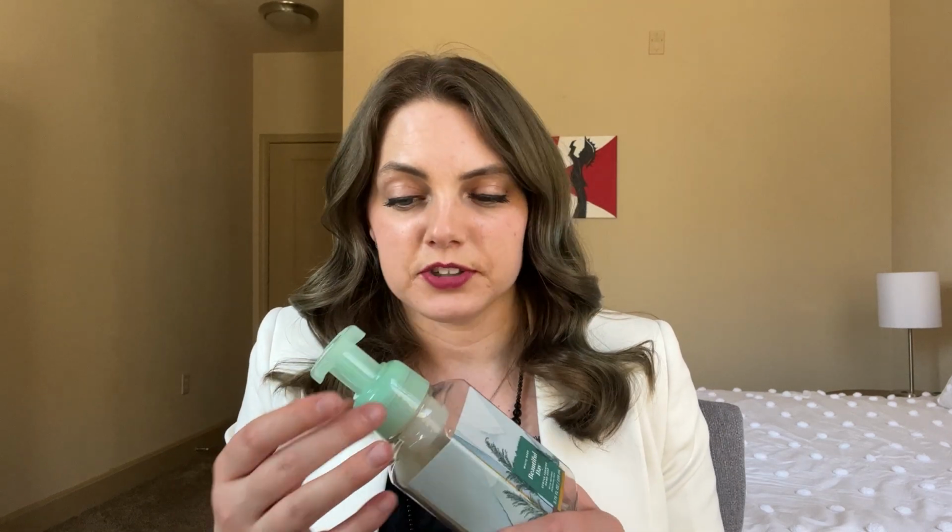I really love Beautiful Day. I've never had an iteration of it that I didn't like, so this is a repurchase. I wouldn't hoard it per se, but Beautiful Day is always really nice in body care and home fragrance, and in hand soap. So love it, would repurchase.